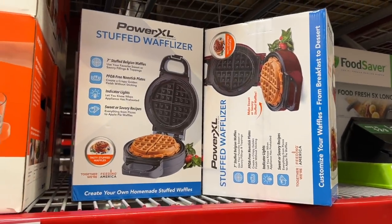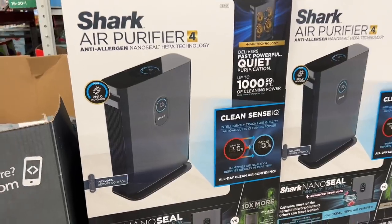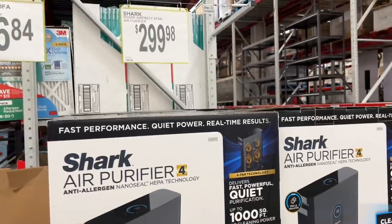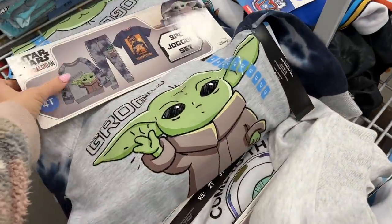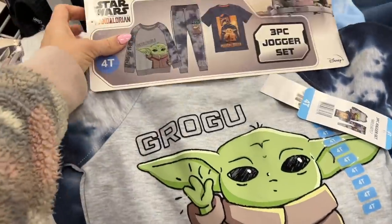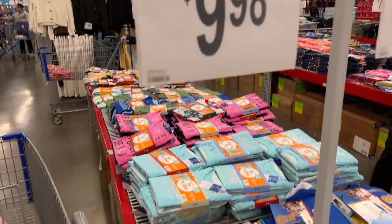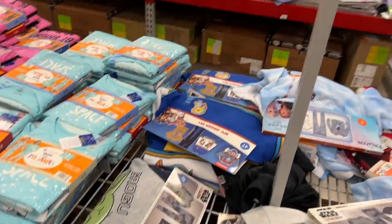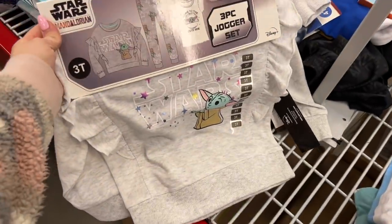Nice waffle maker, stuffed waffleizer. On sale for $30. Shark air purifier. That is too cute. Three-piece jogger set. How much are they? And they have a girl set. Oh, it's so cute.